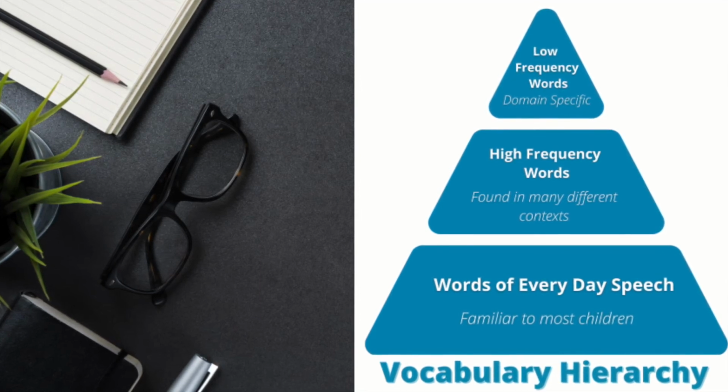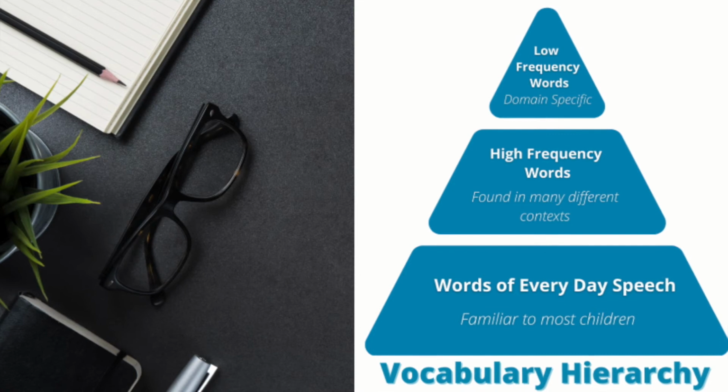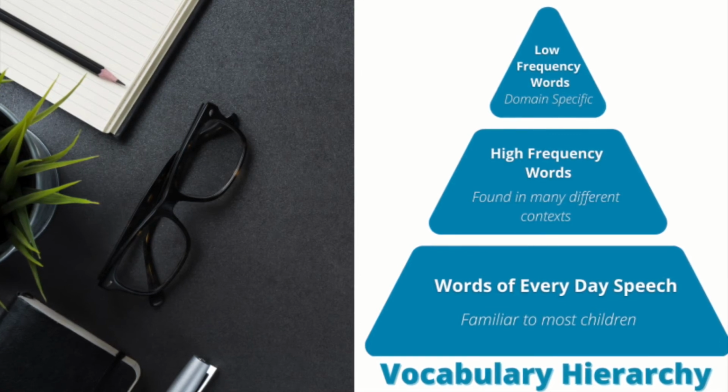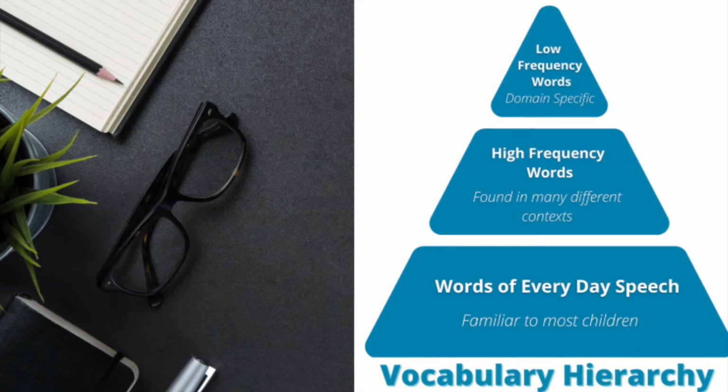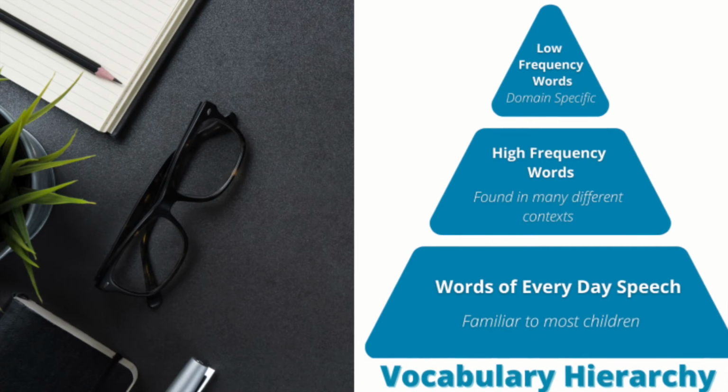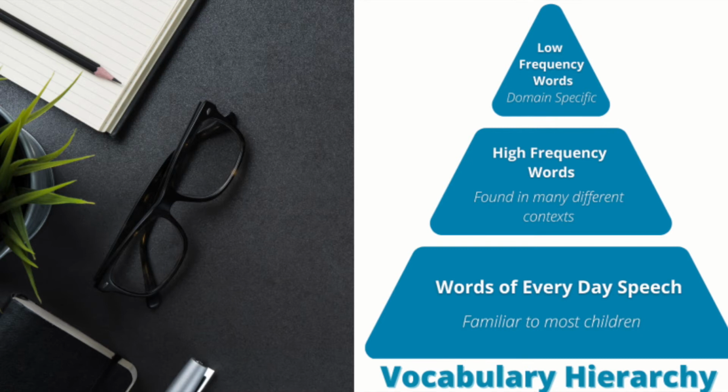And then those low frequency words are very domain-specific words that will be at the top of this hierarchy. So you won't expect a lot of students to be using those, but you want to push the students from the middle bit up to the top bit of this pyramid so that they can develop the language.